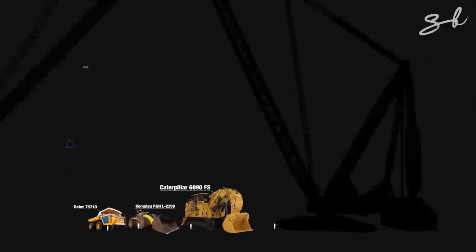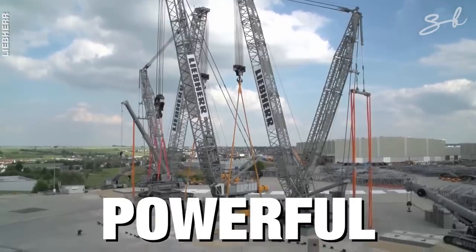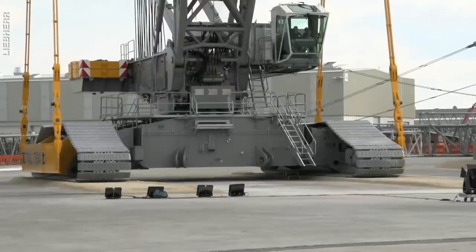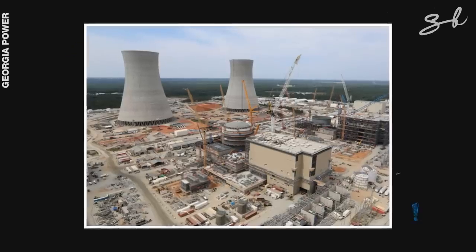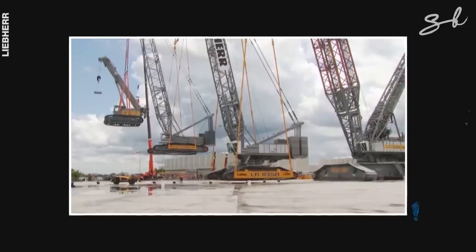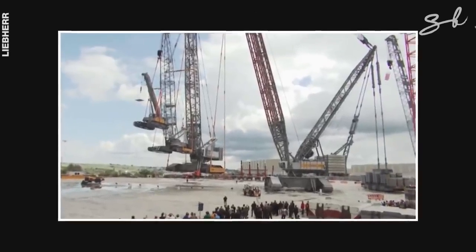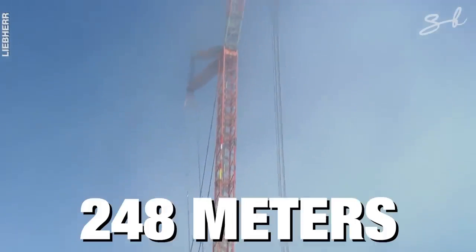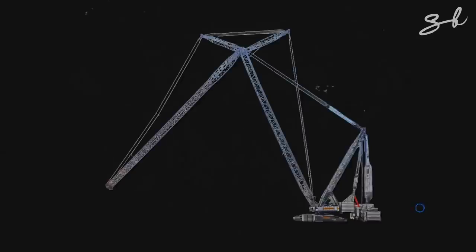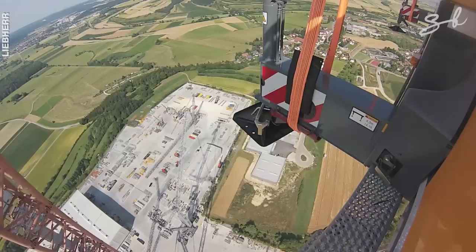Presenting the Liebherr LR 13000 crawler crane. This monster is the most powerful crawler crane in the world. It's used in the construction of massive power plants and can lift up 3,300 tons in one load. Its main boom has a height of 248 meters. That's the length of 2.5 football fields. I mean, honestly, can things get cooler than this?